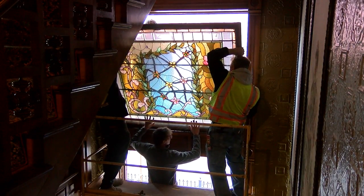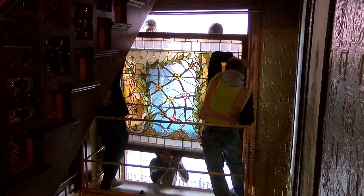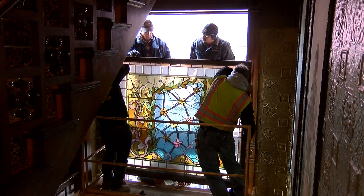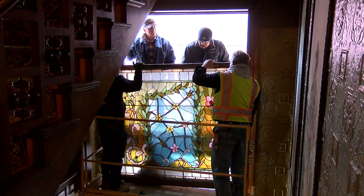These here are just starting to show signs of wear and tear. They're starting to bow at the bottom and some of the solder joints are loose, the bars are loose. So what I'll do is I'll straighten the windows out, put new bars on, resolder all the broken solder joints, re-cement them, and they'll be in as good a condition as they were when they were put in.